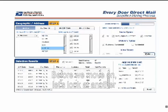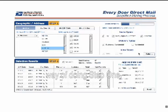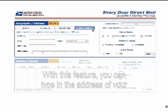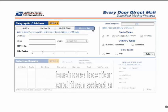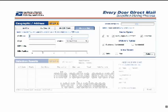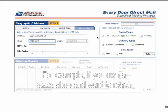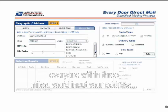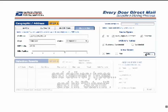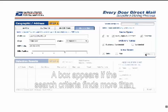Before we move on, let's look at another way of doing Step 1. This time we'll use the By Location tab. With this feature, you can type in the address of your business location and then select a mile radius around your business. For example, if you own a pizza shop and want to reach everyone within 3 miles, you'd input your address, then slide the radius bar to 3 miles, choose route and delivery types, and hit Submit.